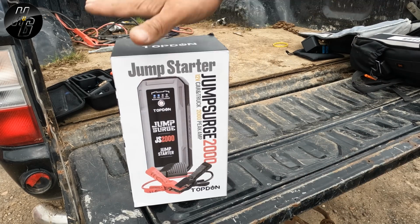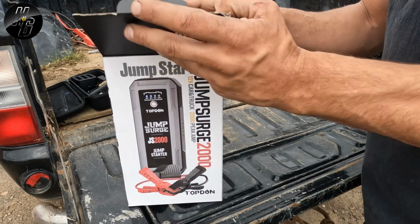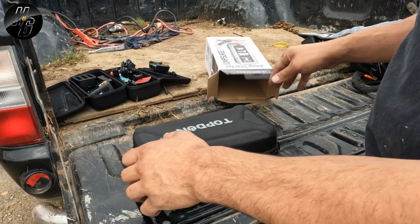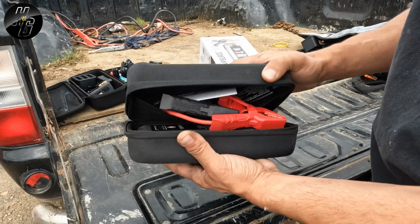But this jump pack here is the Jump Surge 2000. And it is basically a 2000 peak amps. But I have been skeptical about these jump packs in the past and have always avoided them. TOPDON's pack, very well packed in the box there, nice and clean presentation, and I love a little pack that you can keep it all in as well.